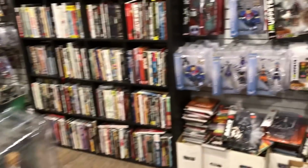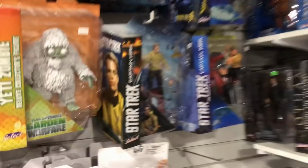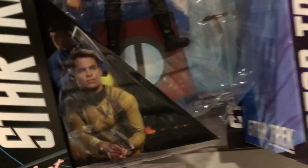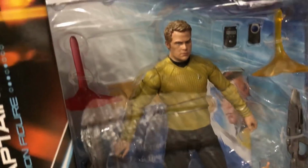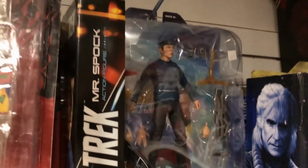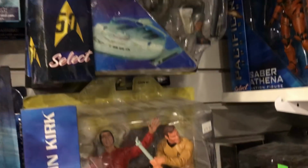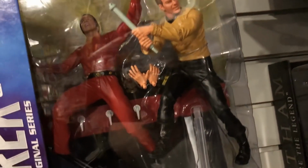There's some of the Ghostbusters figures. There's some of the Star Trek stuff. There's a Star Trek Kelvin Kirk figure, which I'm thinking of getting, actually. And the Kelvin Spock as well, which are Diamond Select figures. Then we got the Diamond Select Khan, which I have upstairs in my ready room, as well as the Kirk and Khan battle set. Also have that one as well. I've done reviews on those.